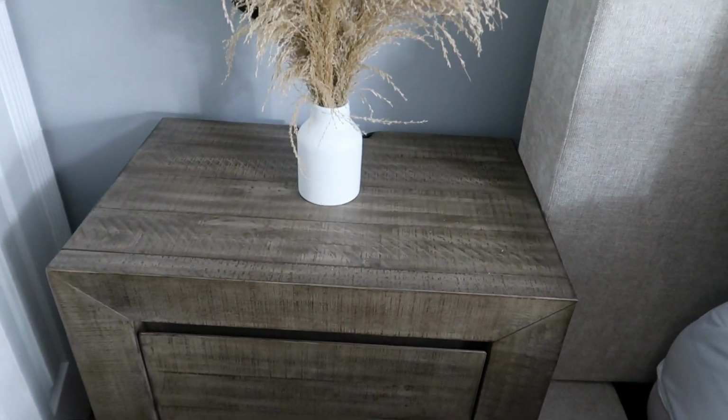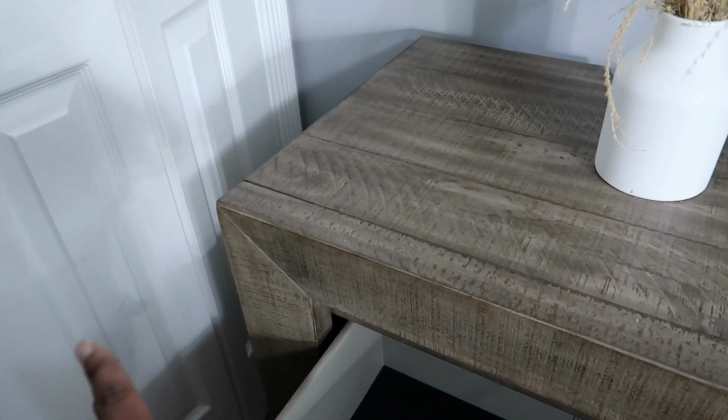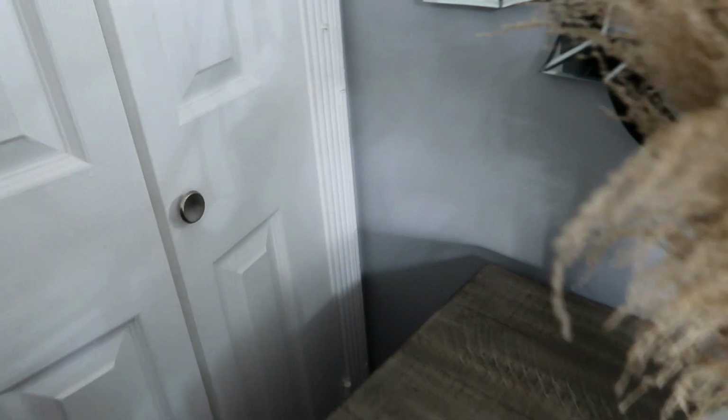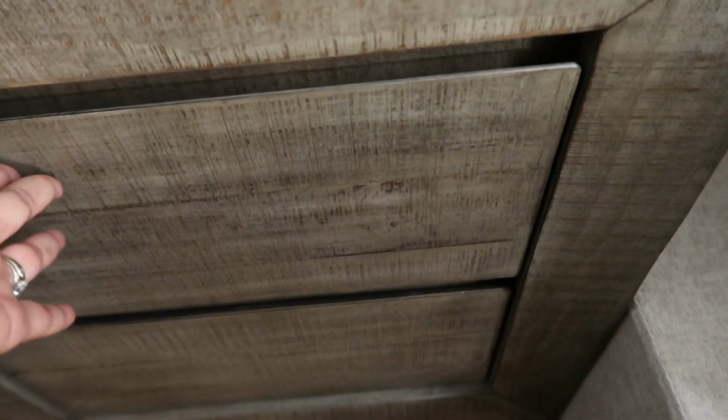And yeah, guys, this is the nightstand. I really like this nightstand. I was able to push it over a little bit so that we have access to the closet now, so that's cool. But yeah, I like this. There's a warranty on the furniture, and it comes with another drawer. But this is how the base looks.